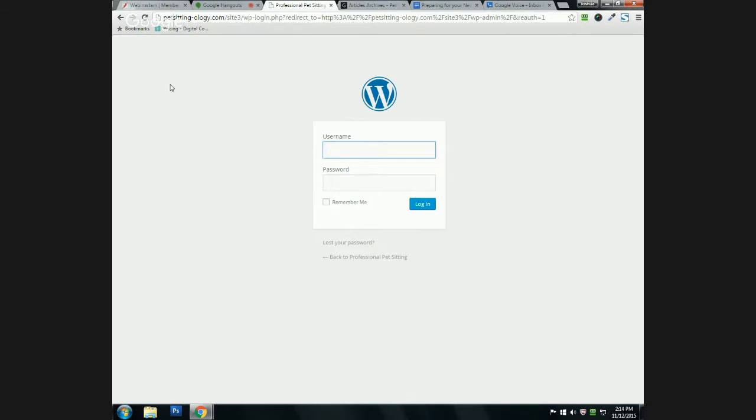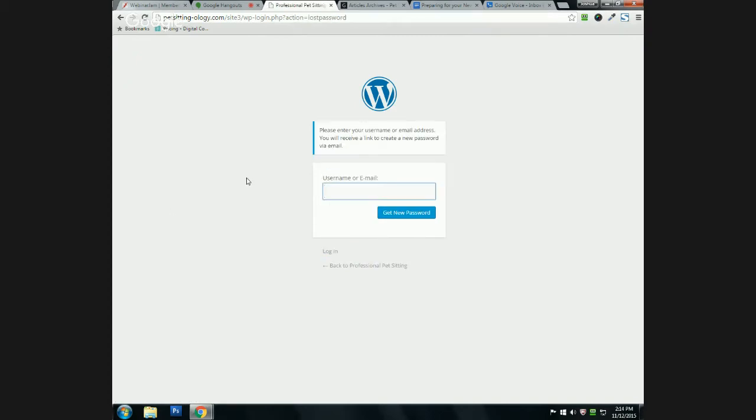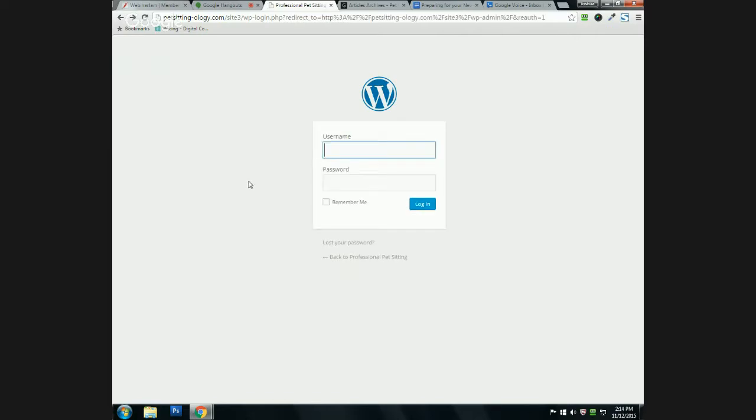So here you see your username and password. If you ever forget your password or need a password reset, right from this page, underneath here, it says lost your password. So all you're going to do is click on this, and it's going to pull up this form which says enter your username for your WordPress website, or the email address associated with your WordPress website. Then you click get new password, and they'll send you a password reset in your email. It's just that simple.